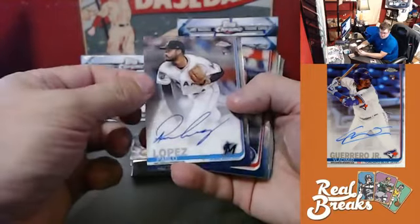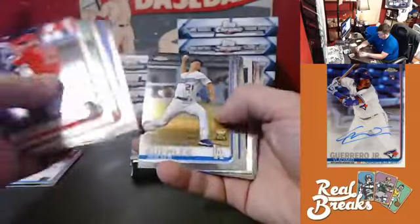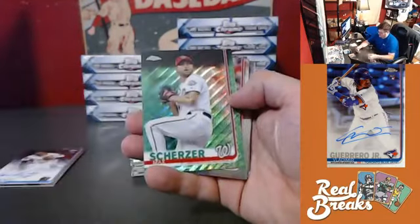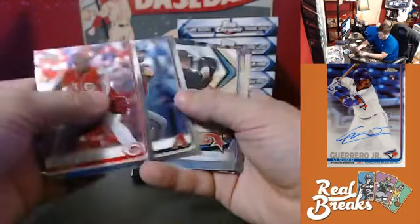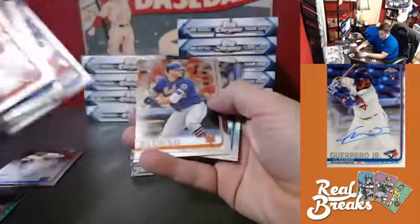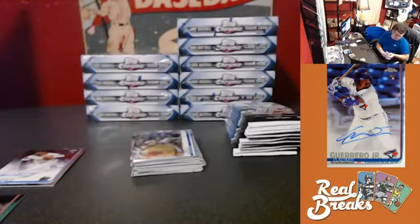Pablo Lopez for the Marlins. Marlins is owned by Evan. Colby Allard, 84. Green. Max Scherzer for the Nationals. That's out of 99. Green Wave. Torres. Pete Alonso. I didn't do that the last break. I didn't sleeve Alonso's up for some strange reason. But they will be sleeved when the first break gets their stuff.